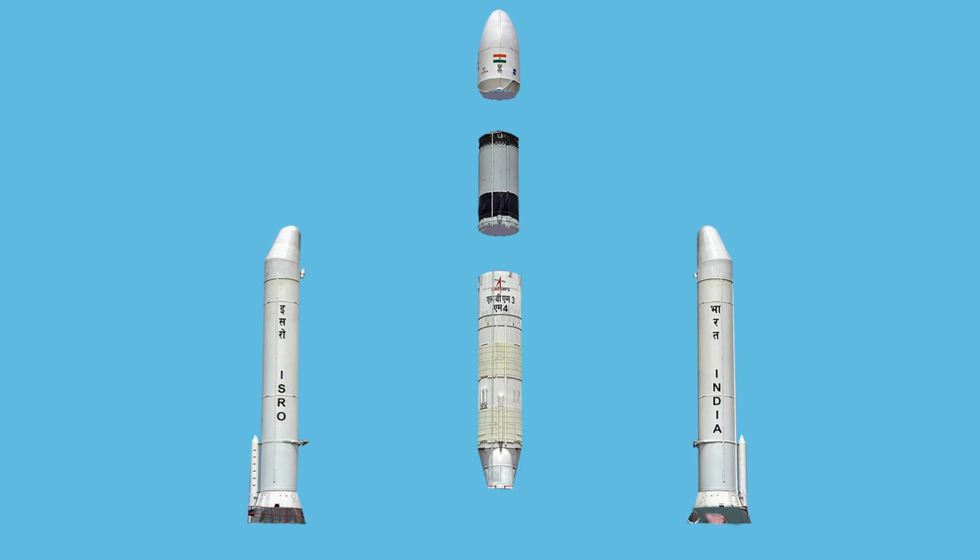The third stage has the C25 cryogenic engine. Burn time 643 seconds. It increases the velocity up to 36,000 km per hour and, before separation, puts Chandrayan in the inner orbit of the Earth within 16 minutes of launch.